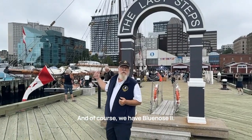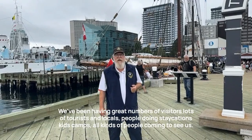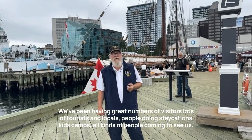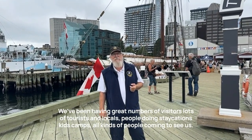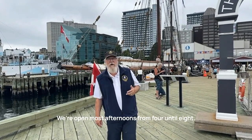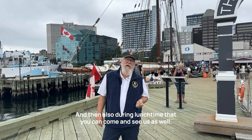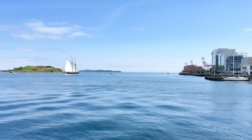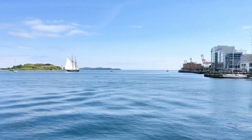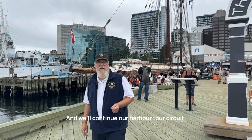And of course we have Bluenose too. Here, we love to be here. We've been having great numbers of visitors, lots of tourists and locals, people doing staycations, kids camps, all kinds of people coming to see us. So I hope that you'll come down and see us. We're open most afternoons from 4 until 8, and then also during lunchtime that you can come and see us as well. So tomorrow morning, we're back to Lunenburg. You'll be able to see us there, and we'll continue our harbor tour circuit, and I hope you come and see us.